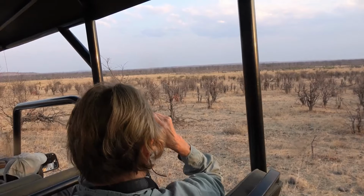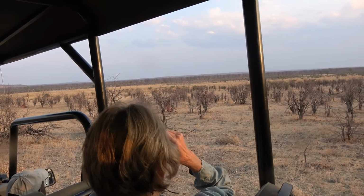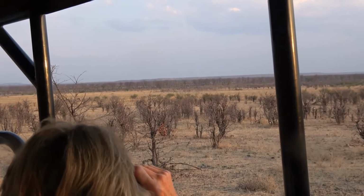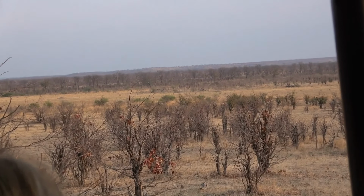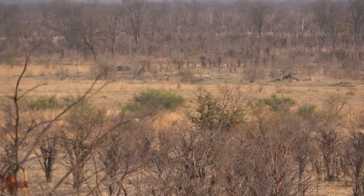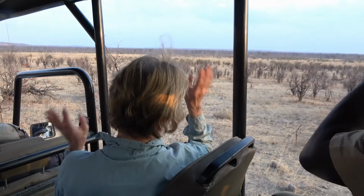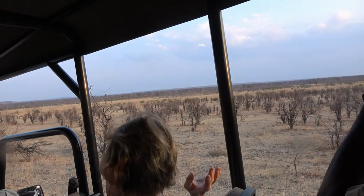Right there, it's laying down. Right through the hair. There is one, two, there's two, and three. The one is still on the mound. Look at the one in the back, the furthest one back. He's just doing this. He's not interested. I'm relaxing. I'm going to sleep.